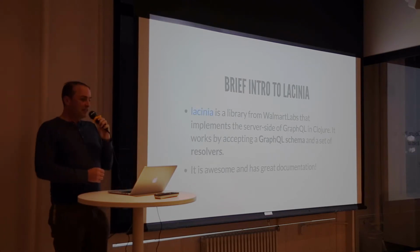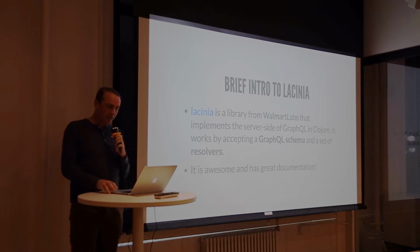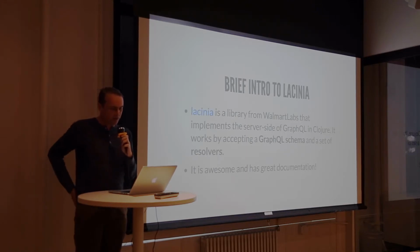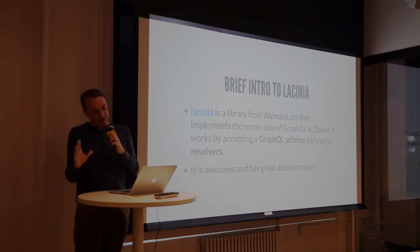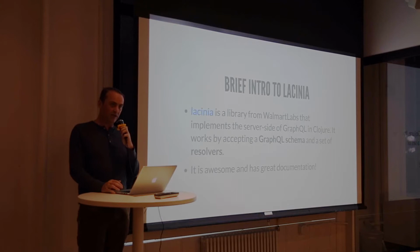Okay, so Lacinia is an open source library. It seems like the main one right now as far as implementing the server side of GraphQL in Clojure. There's one or two more. But Lacinia is really well documented. It has a great tutorial, so if anyone is interested in the server side of GraphQL, I highly recommend checking out their website and going through the tutorial. It does a good job of explaining their philosophy.